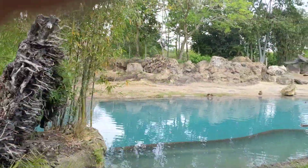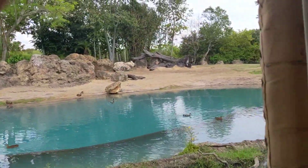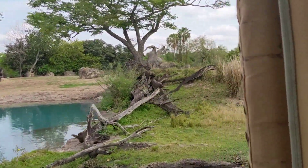Asian elephant is smaller, African elephant is bigger.